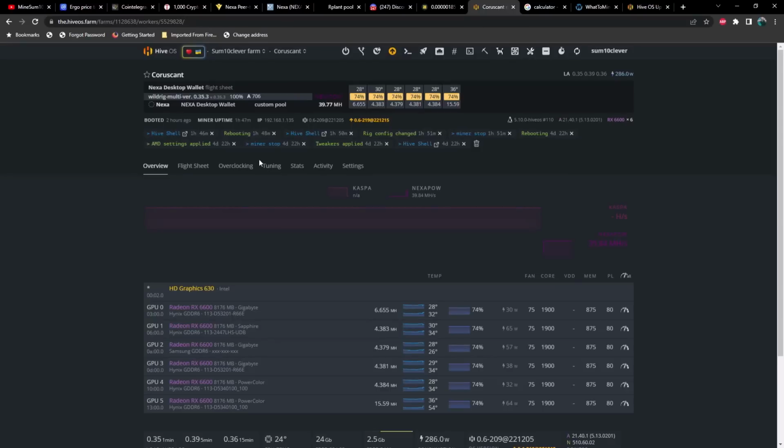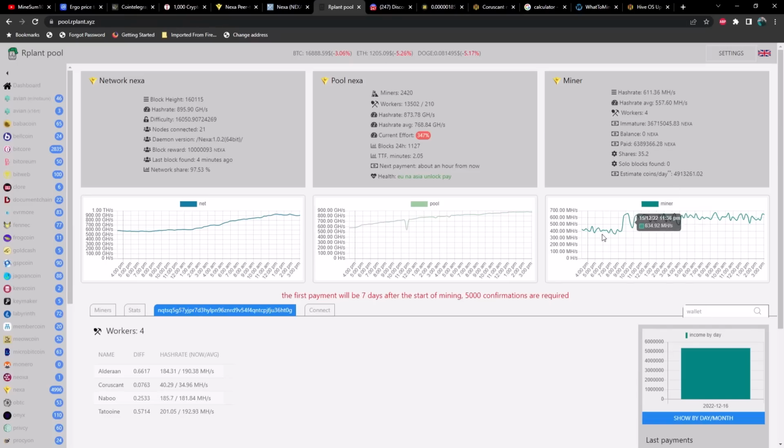let's see here. I may be able to tell looking at our plant here. No, it doesn't go back that far. Oh, another thing I should point out, on our plant, the first payment will be 7 days after the start of mining, and you have to have 5,000 confirmations. So it wasn't quite 7 days before I started getting some payout here, but I think it was at least 5,000 confirmations. So just FYI, you're not going to be getting a payout immediately, especially if you have a very low hash rate.